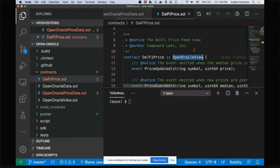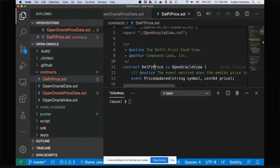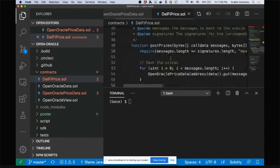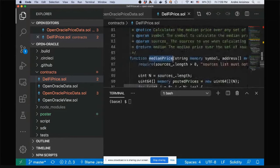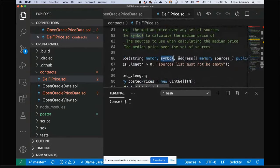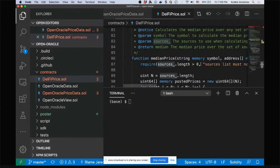So for example, you can have multiple Oracle sources posting to the Oracle price data. And then, for example, in this DeFi price implementation, you can get a median of the price of all the sources that you're interested in. Here the method signature lets you retrieve a median price for an asset symbol, for example ETH, and you can specify an array of sources that you want to be medianized to calculate that price. All right, so pretty cool.